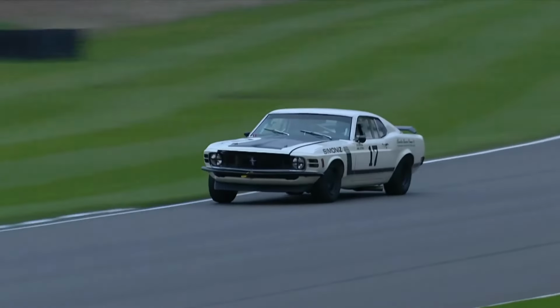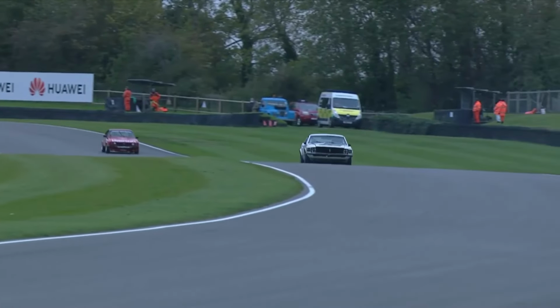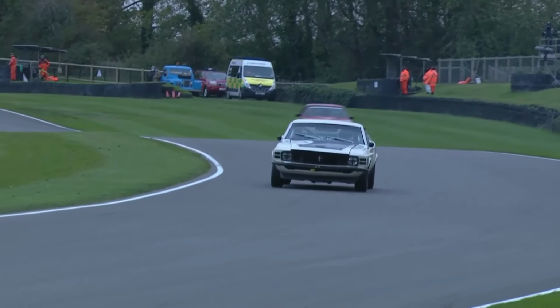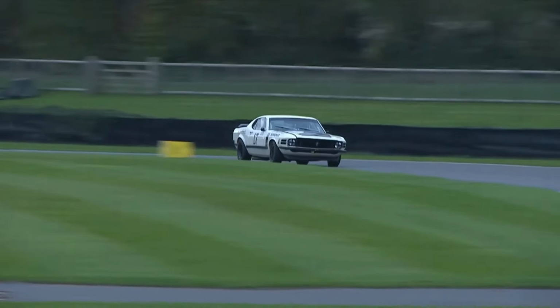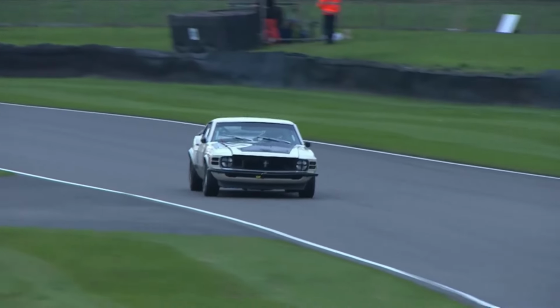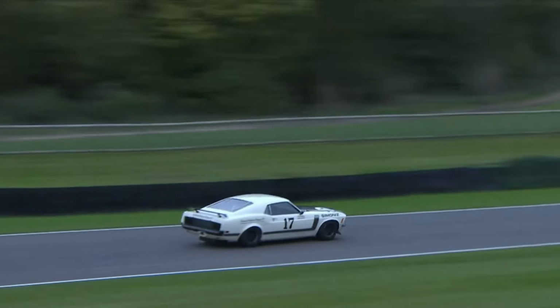So the BOSS Mustang up front, Fred Shepherd to give way to Andre Lotterer. Behind, Mike Whittaker's Ford Capri. Smaller engine car, but even so, staying in that lead group as they work their way now towards St Mary's. And without wanting to sound like a broken record.